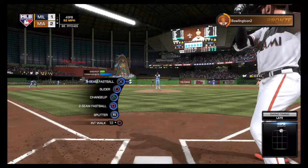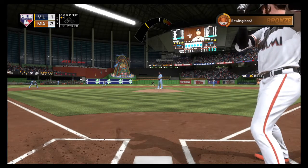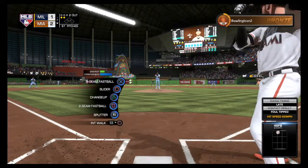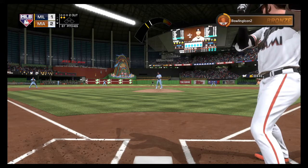Just a tick behind for a strike. Well, that's another first pitch strike right there. Now he's over 70% so far in this game. First pitch strike to hitters. That's why he's deep in the game right now. Over towards the dugout, but this one will get into the stands.